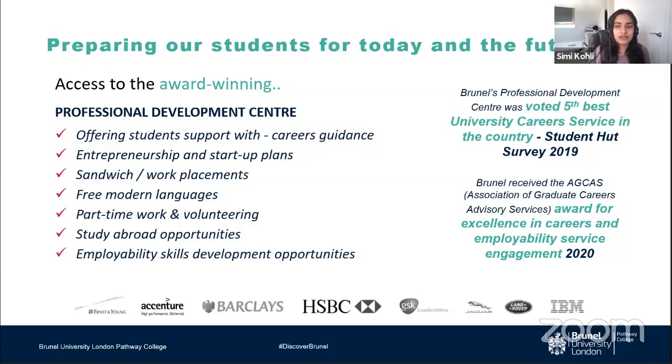So if you'd like to earn money and gain valuable work experience while studying, we have a job shop on campus. It's literally a little shop called the job shop, and you can just walk in and see what opportunities are available on campus and off campus as well. And they can also help with study abroad opportunities, and they will provide employability skill workshops as well.